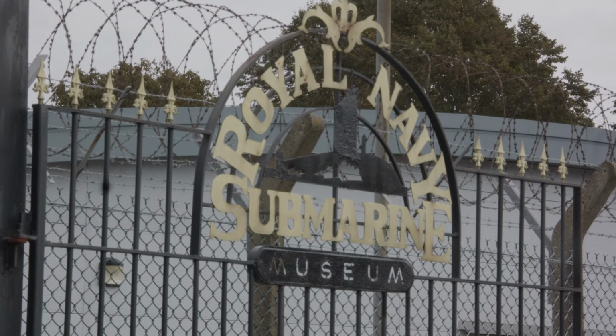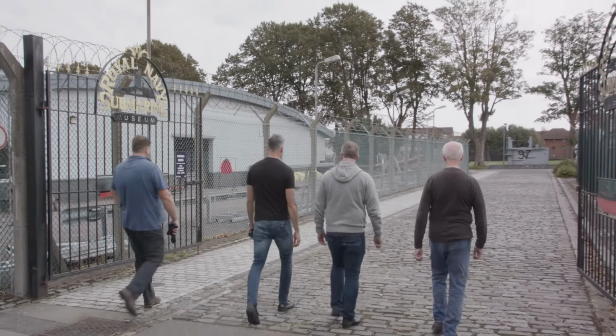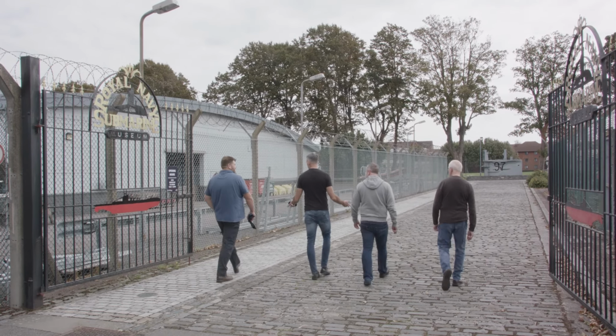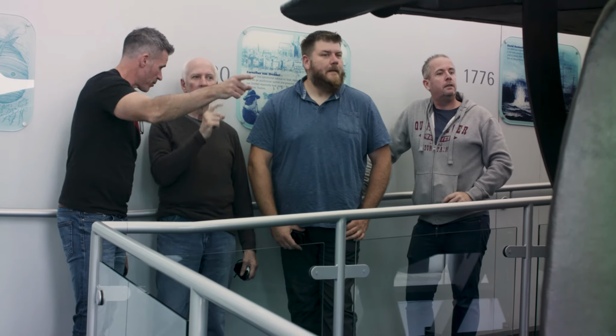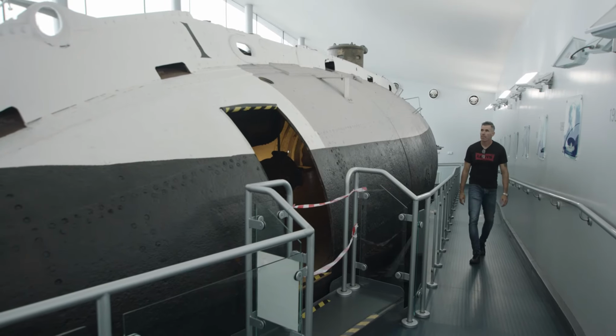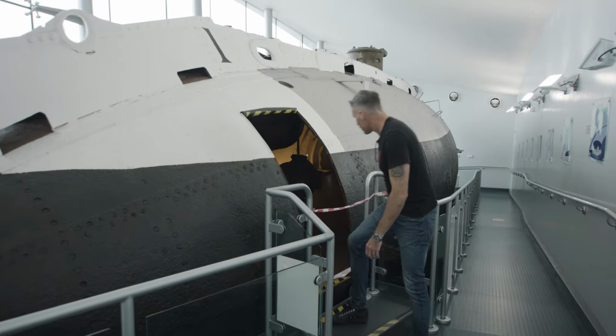It's September, and the Skint team are visiting the Holland 1, the first commissioned submarine in the British fleet and the first of a batch of 6 ordered. She was built in 1901, suffered some mishaps in testing, and was eventually lost in 1913 while on tow to be scrapped. She was raised in 1982 and put on display in Portsmouth Royal Navy Submarine Museum.